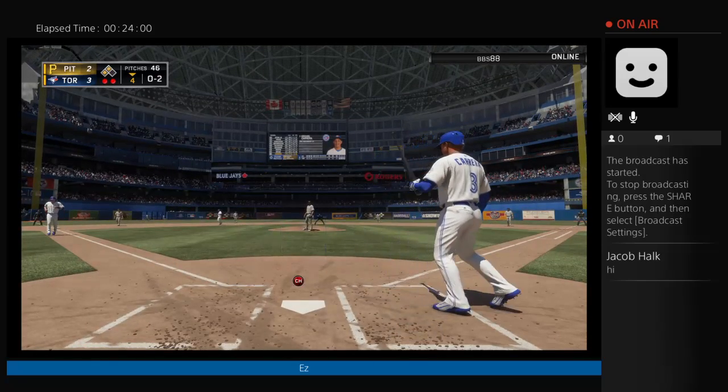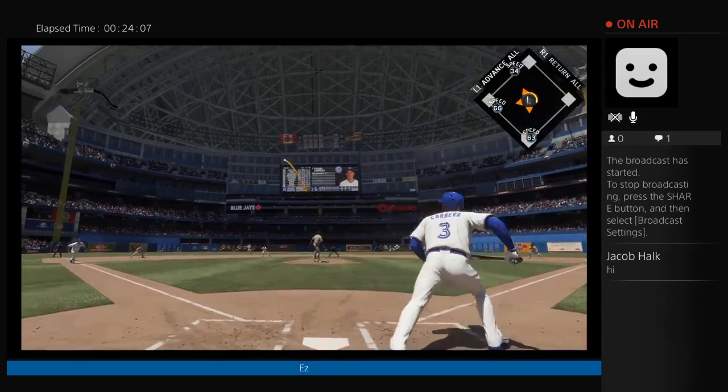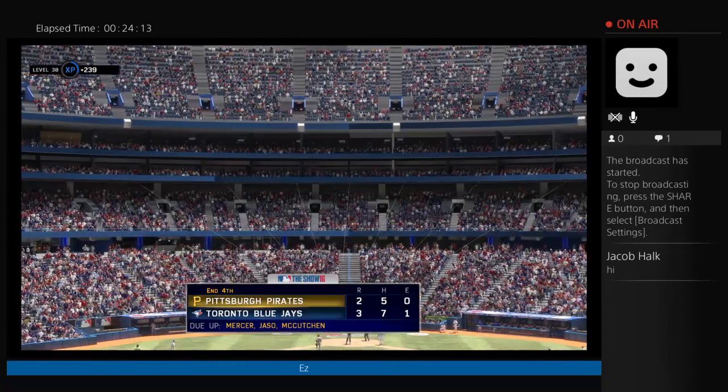Gets on top of one here and chops it foul right at home plate. Now a swing and a ball popped in the air back behind short. Mercer is there, and he puts this one away for the third out. So a great job.